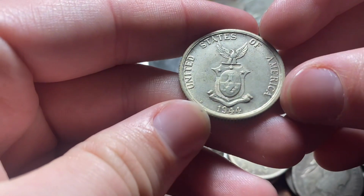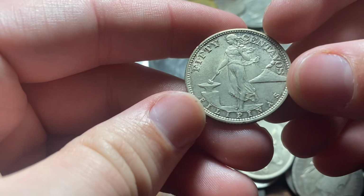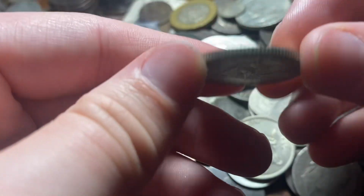Then we've got a 1944 San Francisco Mint U.S. Philippines half peso, or 50 centavos. That's going to be 75% silver from the U.S. Philippines.